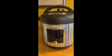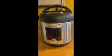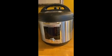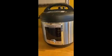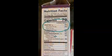So again, this is a great piece of equipment, great thing to ask for Christmas or a birthday, and it really helps to shorten meal prep time when you're at the end of a long day.